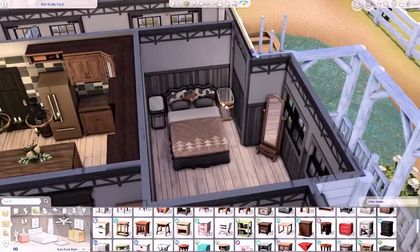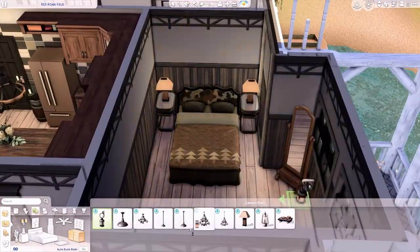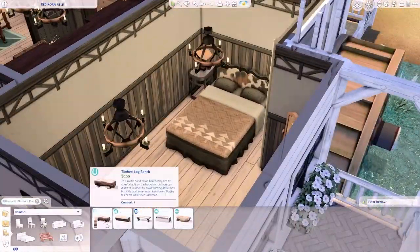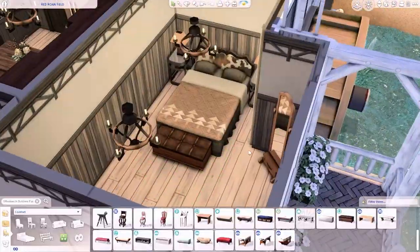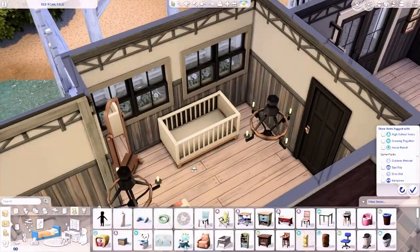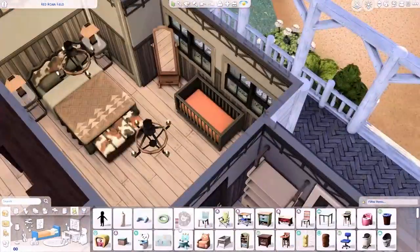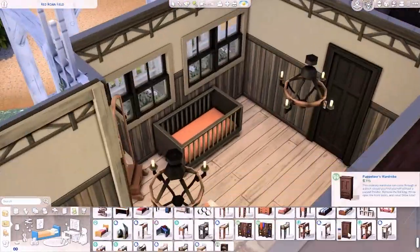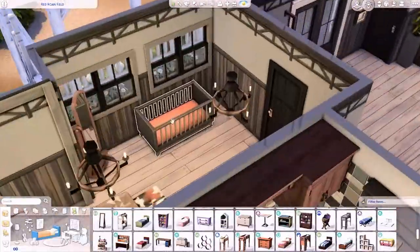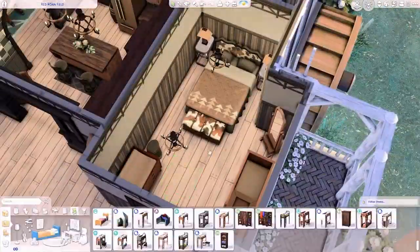Now we're moving on to the first bedroom, and this is the bed I was talking about that I absolutely love. So this is the parents' bedroom. I always put the parents downstairs for safety reasons. It's such a weird thing, but I just like the parents to be downstairs. I feel like it makes the most sense. It makes me feel secure. I don't know how to explain it, but this is the room that has the little infant's bed in it, which I thought was really sweet.